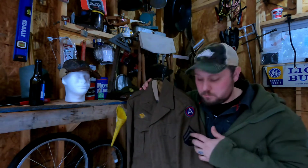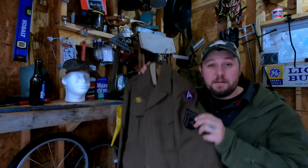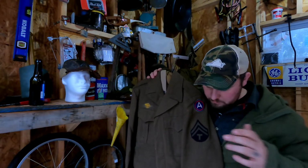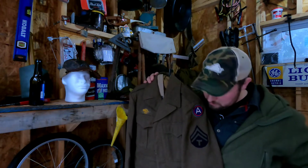Technician Corporal. I believe World War II was the only time that this particular patch, that title, existed. Technician Corporal. I believe they made a little bit more money. They had a higher set of skills. That was about it. Their rank didn't really matter. Like they didn't have more authority.